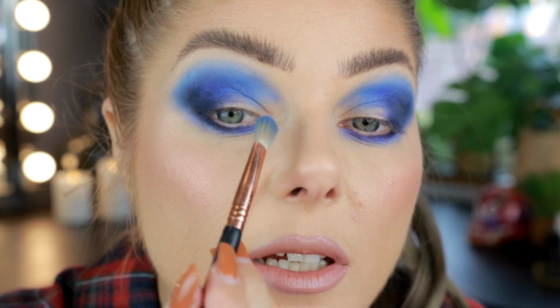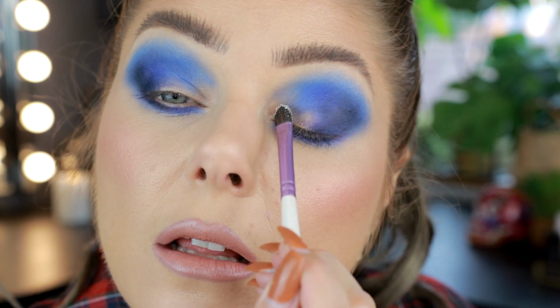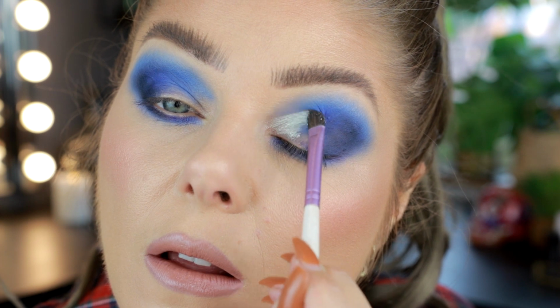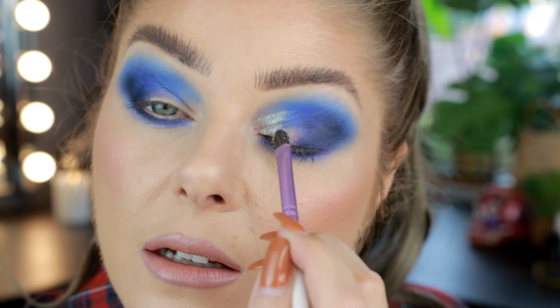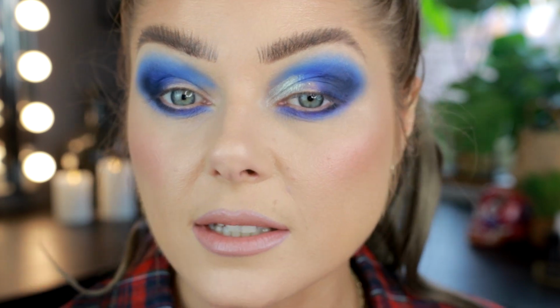And then I'm going over with the other brush. Okay, I'm spraying it, and then I am gonna paint this on and do a sharp line, like if I did a cut crease.